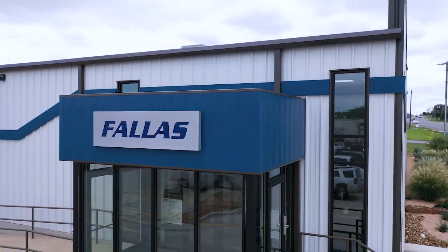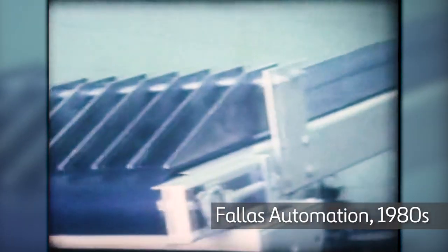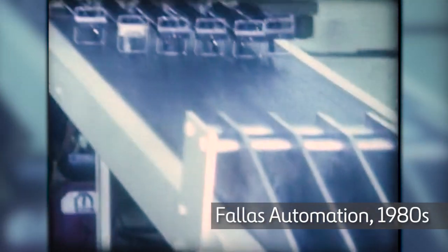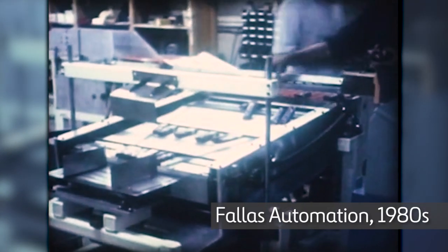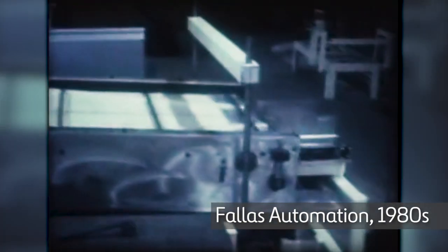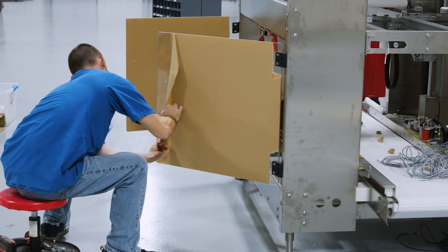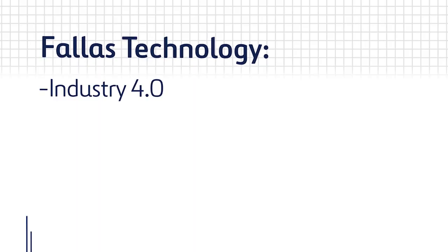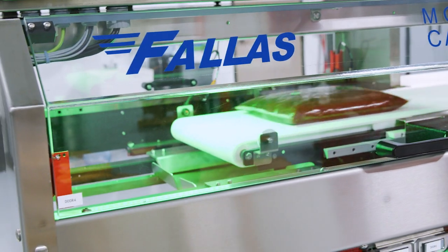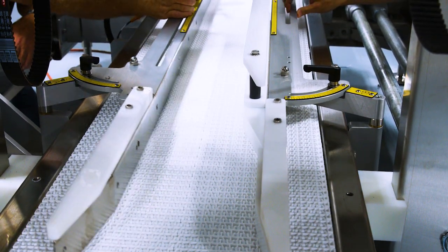While we're waiting for everyone to get settled in the chat room, I'd like to take a moment to tell you a bit about our company, Fallas Automation. Fallas Automation celebrated our 40th anniversary last year. Dedication to machine quality and customer service are key reasons Fallas has been successful for so long. Fallas started with semi-automatic case packers in the 1980s and adapted to the rapidly changing technologies and expanded our catalog of machinery. Today, we provide fully integrated end-of-line case packing solutions for a variety of products, all with sophisticated yet simple technologies such as Industry 4.0, predictive maintenance, key state-of-the-art safety features, and more. Markets, machinery, and customer needs have changed. Our heritage of constructing machinery to the highest quality standards and providing the most value to our customers has stayed constant.